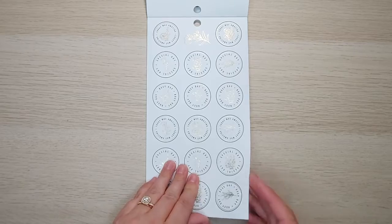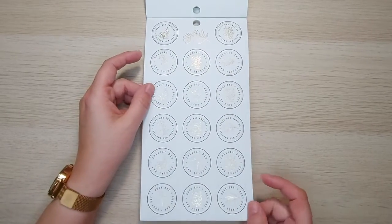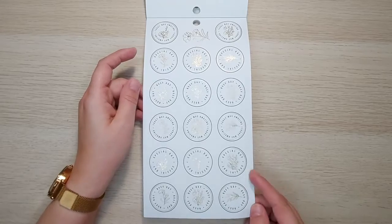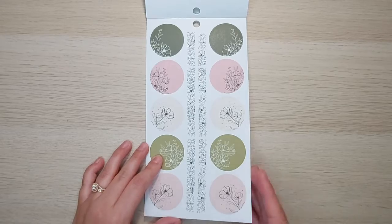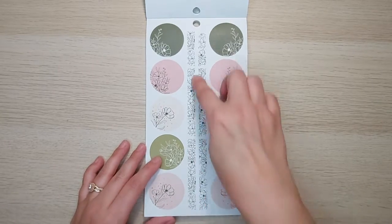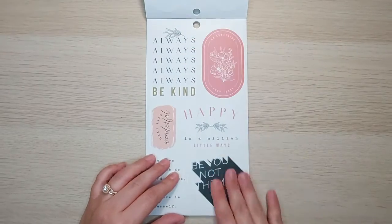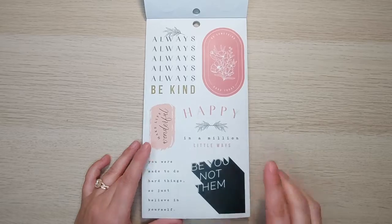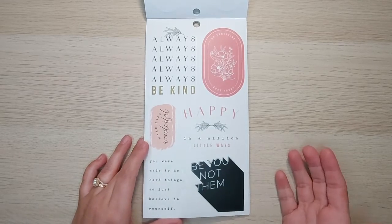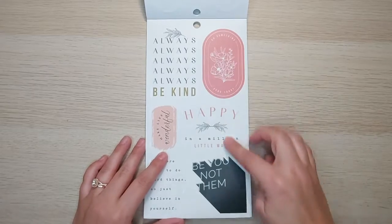Okay, and then we have some circles with the black and gold foil. These almost look like seals on the back of an envelope or something. I like that. And then some circle boxes and some little washi strips. More clear quotes. I'm so glad I got this one. This is actually probably one of my favorite books in my collection after going through this. I absolutely love it.